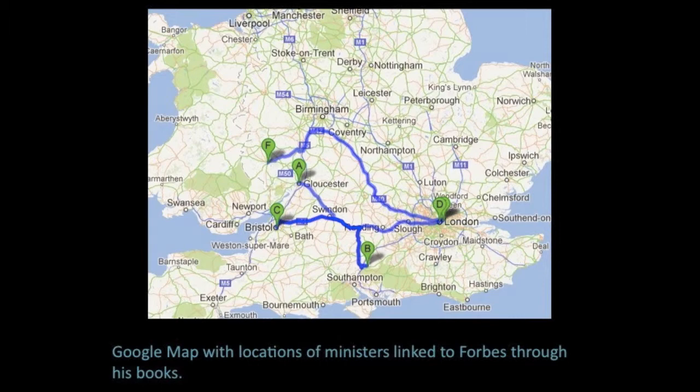And here we just see on this rather simple Google map some of the dominant locations of those independent ministers that Forbes was in contact with. So we have this sort of south central section of England that comes to dominate. And places like London seem to have 6, 8, sometimes 10 possible acquaintances, where other places only one.